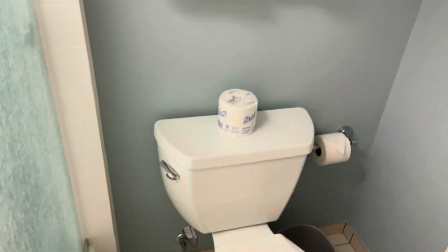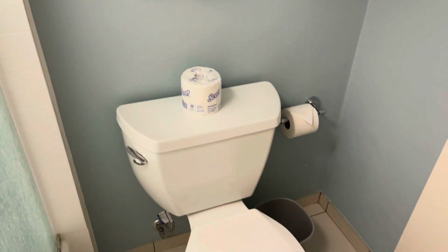And full-size bathtub. Nick's going to enjoy that. It's coming across a little bit dirty, but it's not. It's the shadow. It's a very clean tub. I apologize for that. And then standard toilet.